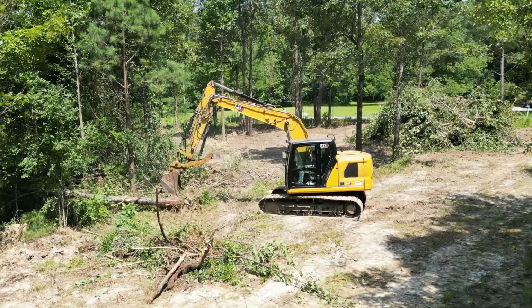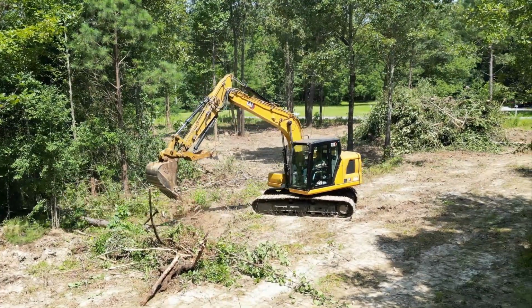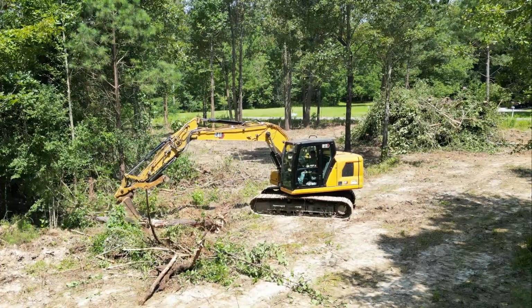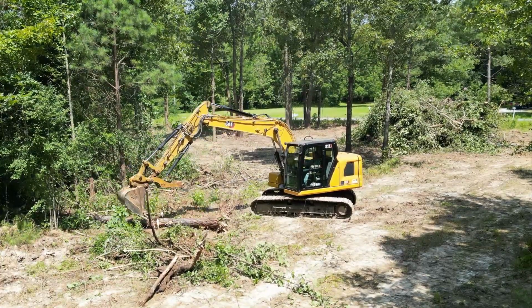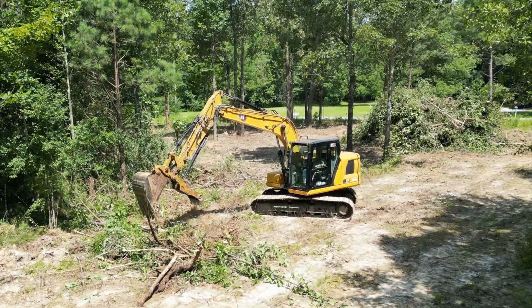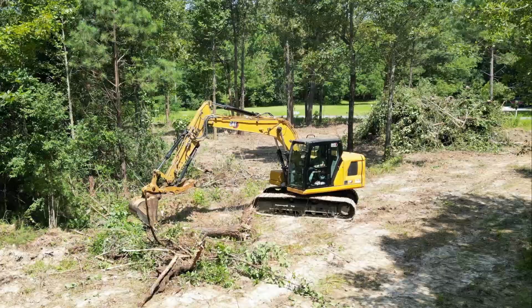I'll probably time lapse some of this in just a minute. I don't know how long that drone will stay in the air as hot as it is. It may decide that it don't want to fly today.